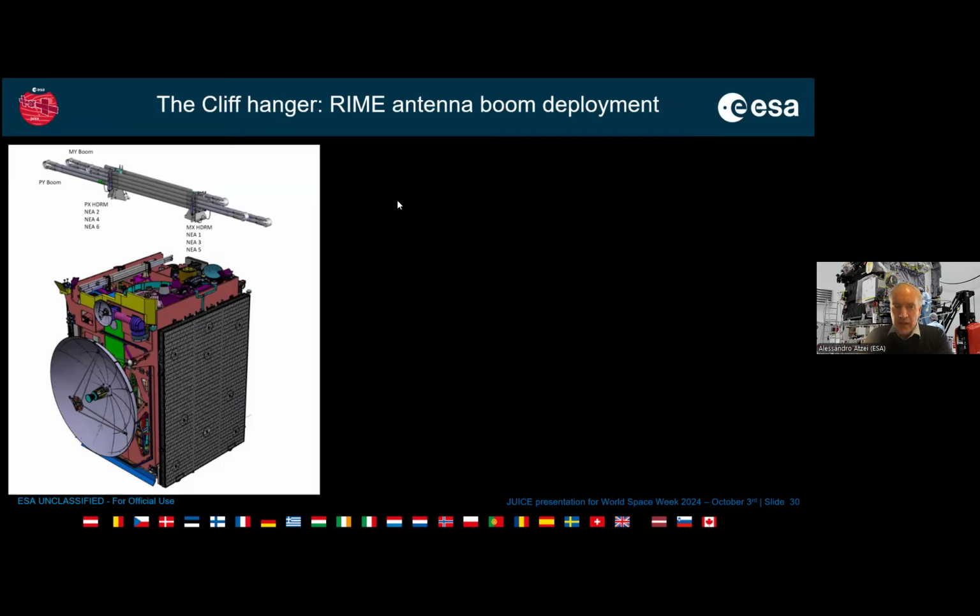However, at a certain point, we started the key deployment of the RIME antenna, and here things didn't go as planned. So here you can see the RIME antenna in its actual position, folded neatly away on the top of the spacecraft, and this is what it looks like. So 2 booms folded away in 4 segments, which would have to be deployed in sequence.